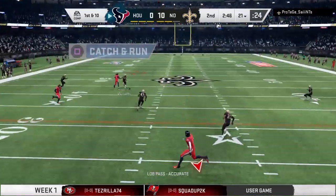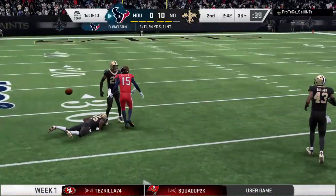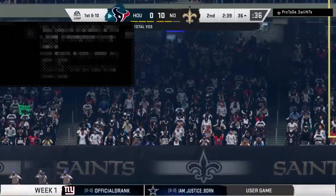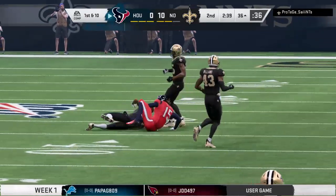They've helped contribute to that. How are they going to get their team back? It got his man complete. Watson hitting Fuller with a big one. 43 yards. For an offense that has not found the end zone yet, that's a big play.